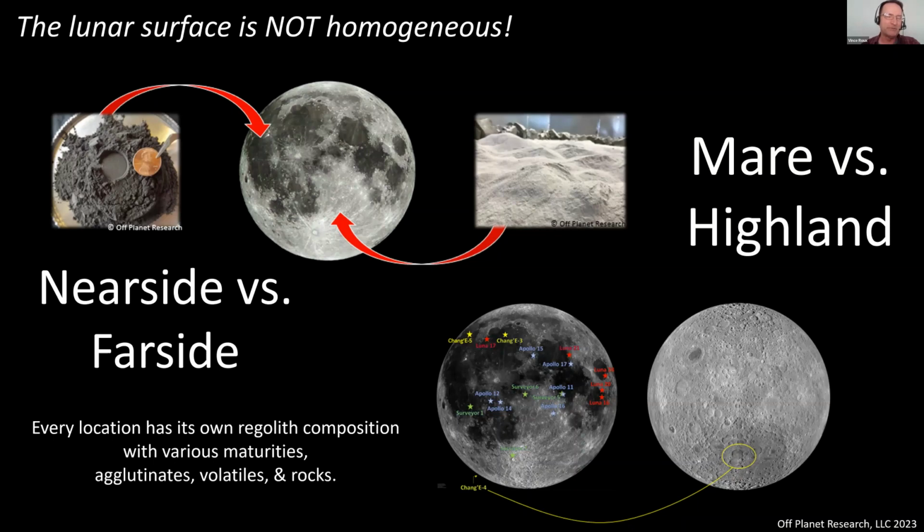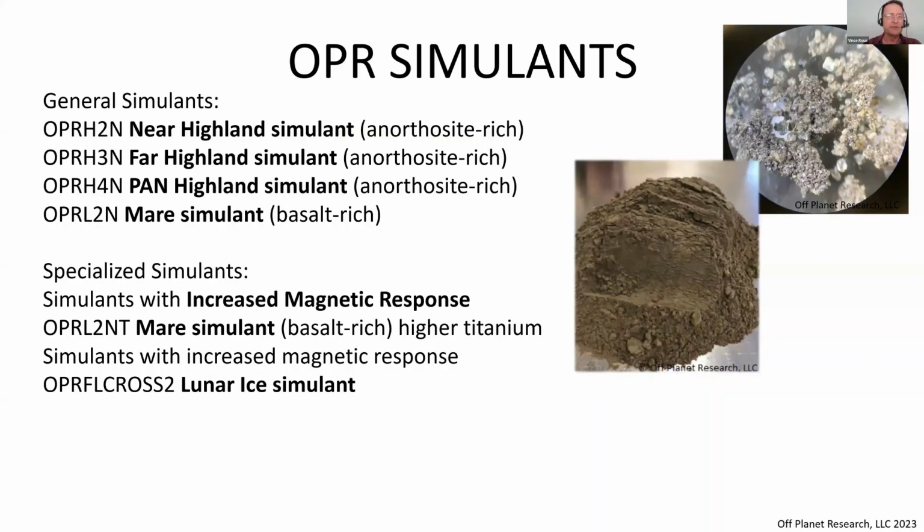One of the problems, or not problems, one of the misconceptions we run into when we talk with people is there's an assumption that there's not a lot of difference between the different types of regolith in the different regions of the moon. That is actually not true. There's a lot of variation in lunar regolith depending on where you're at. And that includes everything from the maturity of the regolith to the presence of agglutinates to volatiles, frequency and size of rocks, anything larger than a millimeter. So this all has to be taken into account when you're doing your testing.